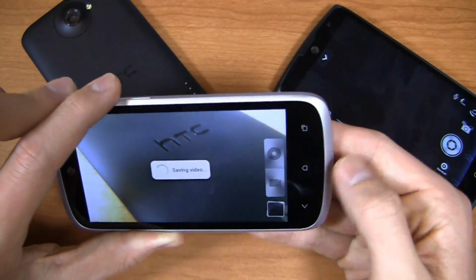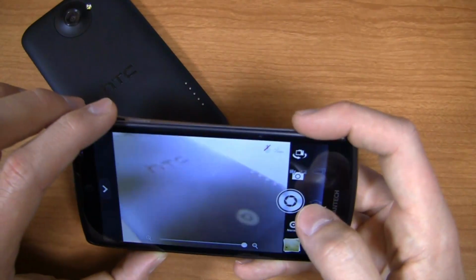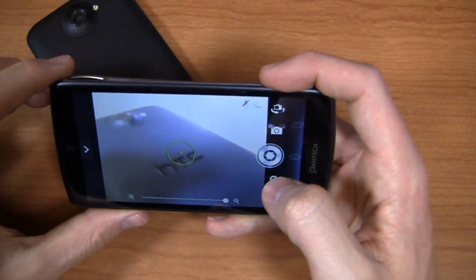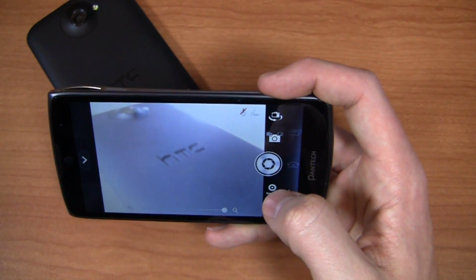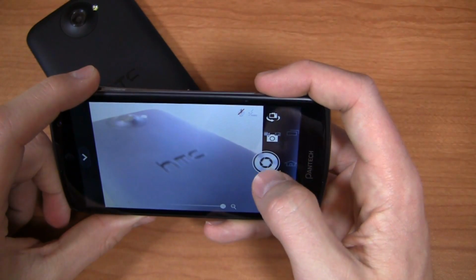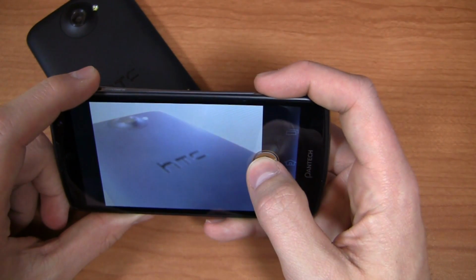That said, 5 megapixel camera, like I said, noticeably different than the 8 megapixel options out there. This one, 12.6 megapixel sensor. I find the image quality to be overall relatively decent. It's not the best in the world. I would still give the edge, honestly, to the iPhone 5, the Galaxy S3, the Galaxy Note 2, and the One X Plus / Droid DNA, because I do find the image to be overall a little bit better on those. But let's take a look.